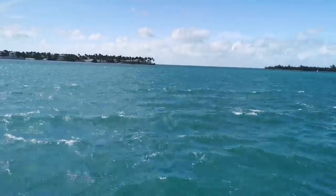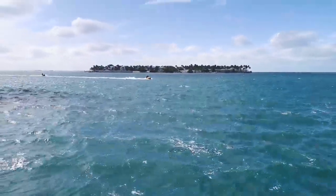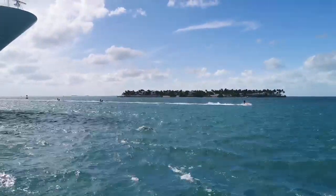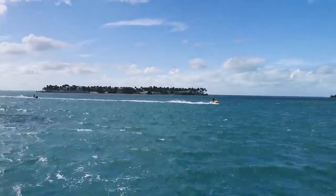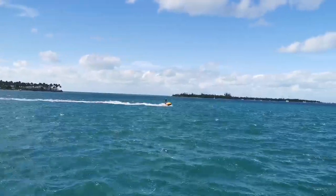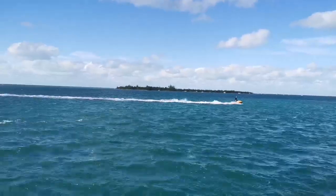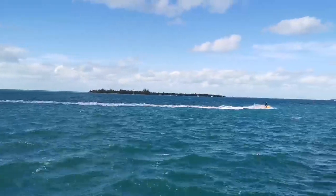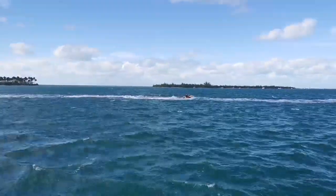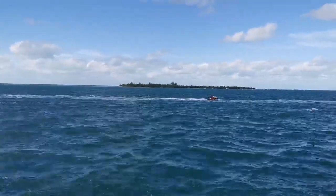So yeah, look at that water. The color is beautiful, but pretty choppy. Some courageous people out there on a jet ski. You probably can't see us, but that guy is actually wearing a really thick jacket on his jet ski. So that's the local guy. He looks like he's skiing. And then you have the tourists, thinking it's summer.